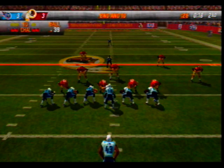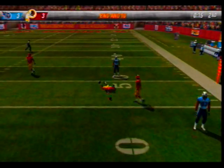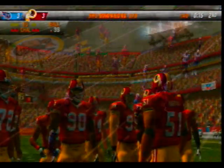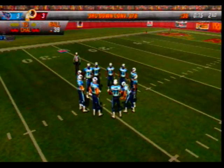Only one man back. Closing in, throwing, knocked away. That's just great positioning by the defender. He has his eyes in the backfield the whole time, and he was right there to break the play up. Number 19 was the intended receiver on that play.